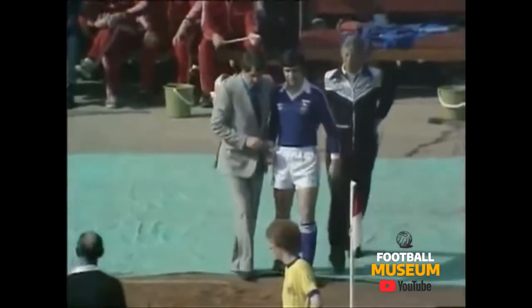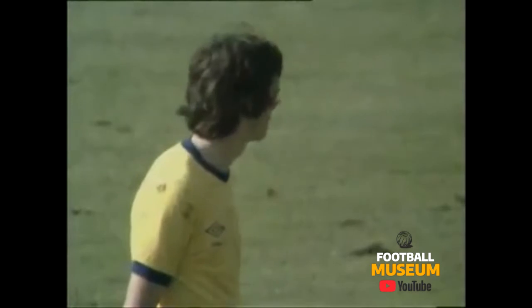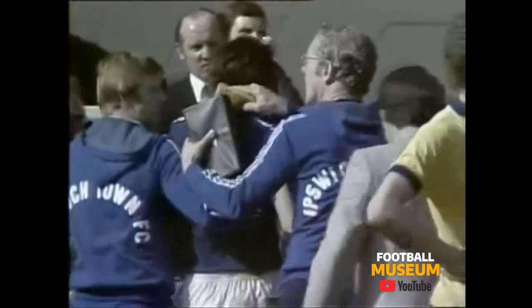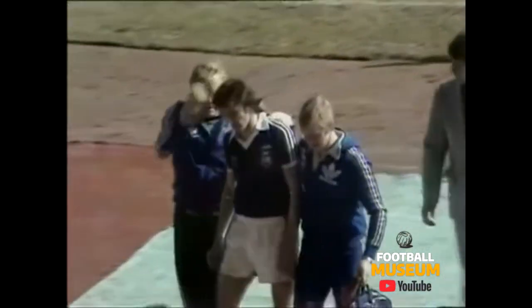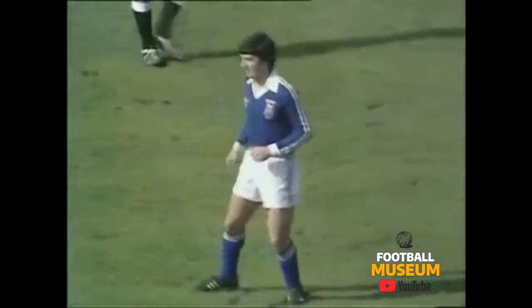And yet it looks as though he's going. Well, that's very unfortunate. He must have got hit after he struck the ball. That must have been a collision. I didn't notice that. If that's his last kick ever in a cup final, he scored the winner. Again, it's good to go out at the top. So Mick Lambert is on.